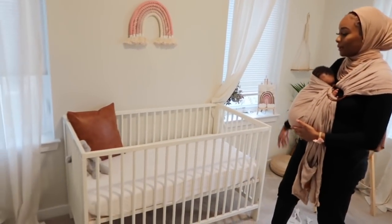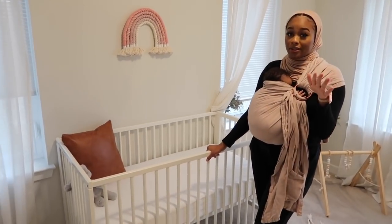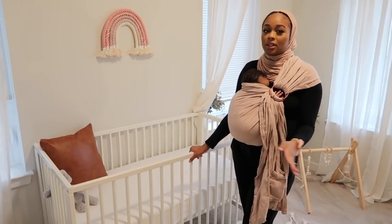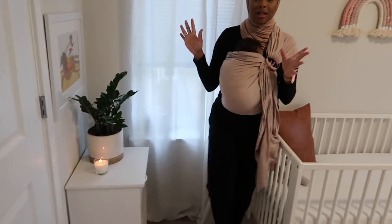Yeah, her crib's pretty basic. I think we're going to try to transition her to sleeping in here all the time, but right now she only takes naps in it. She doesn't sleep in it overnight. She still sleeps in our room. So this is the last corner in here.